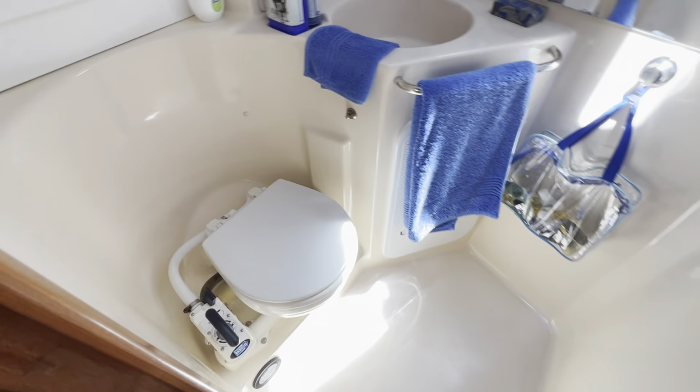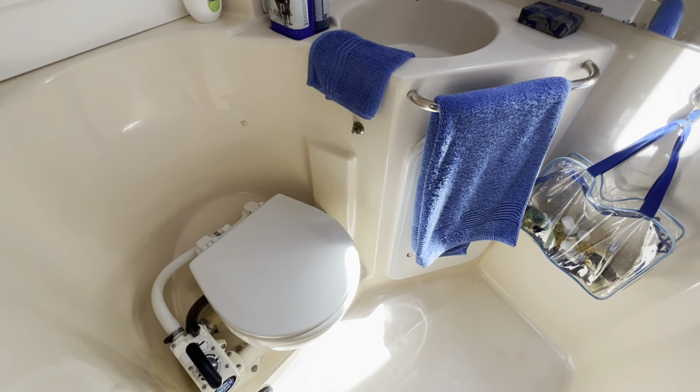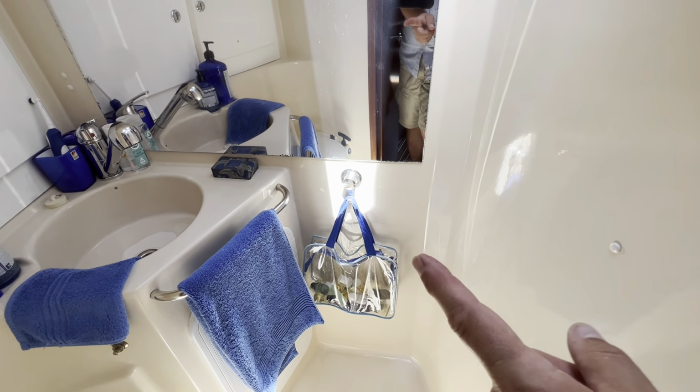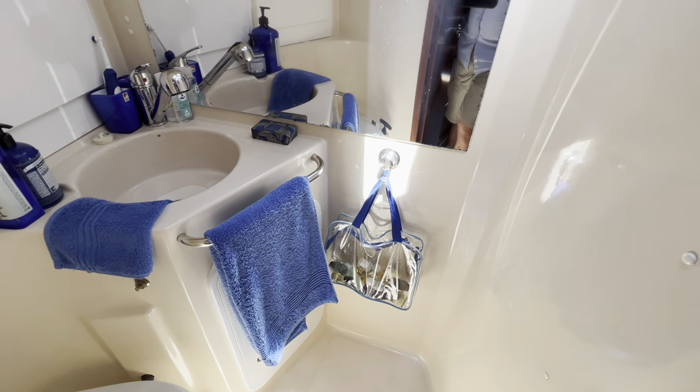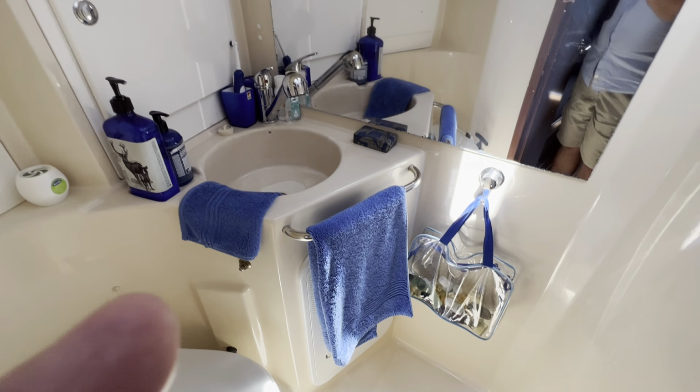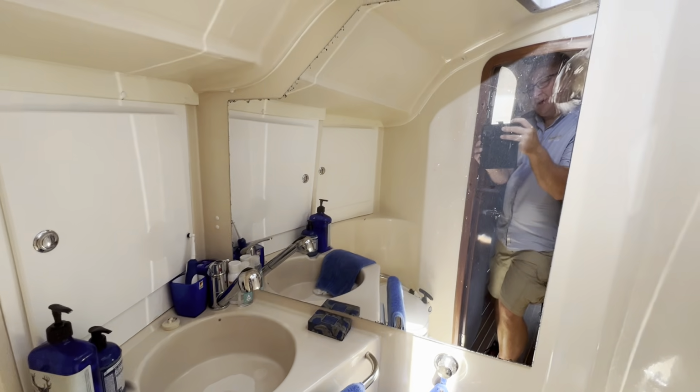So in here we've got a manual head, we've got a nice little sink in the corner with a shower attachment, nice radiused edges to the compartment, so nice and easy to clean. So you can stand in here and slosh the water around and it'll all disappear down that little plug hole there, and everyone will be happy. Lovely great big mirror there. Hello, you can see me.